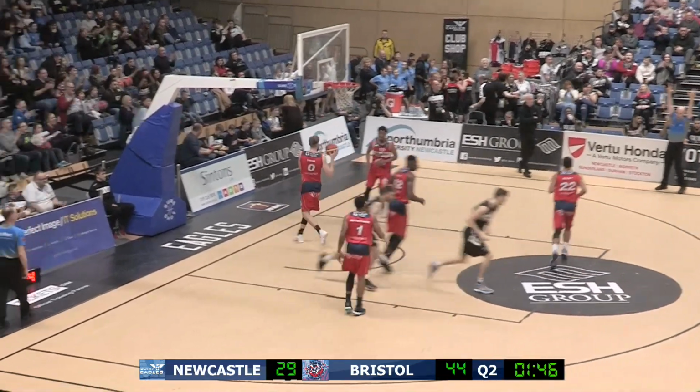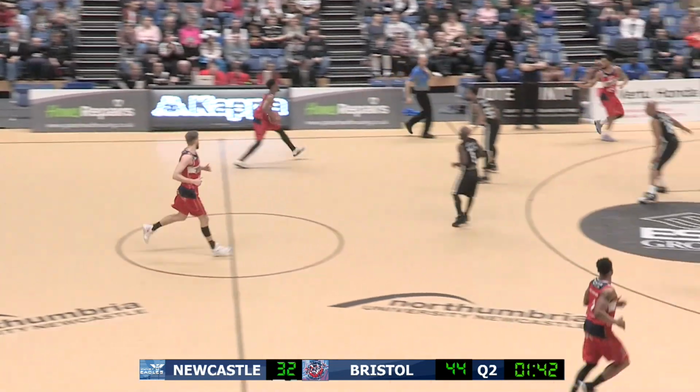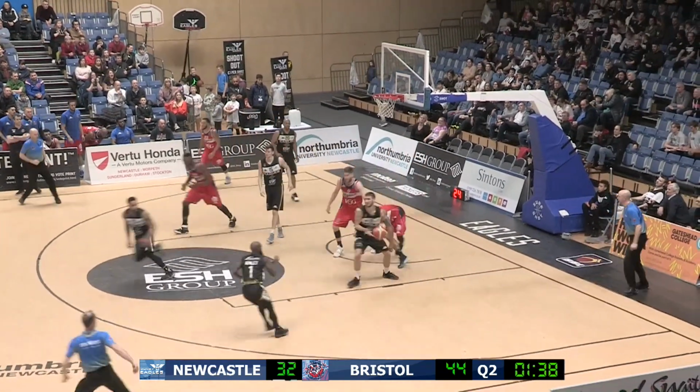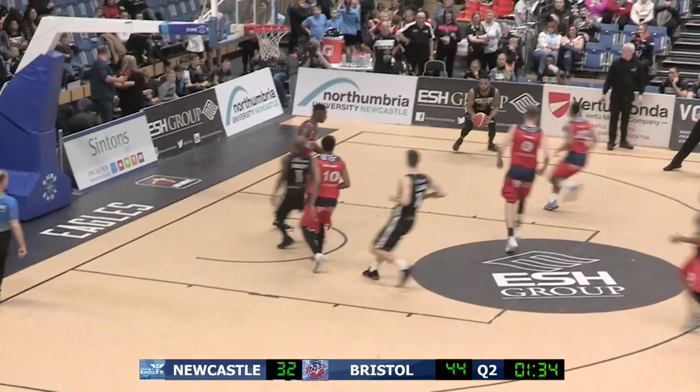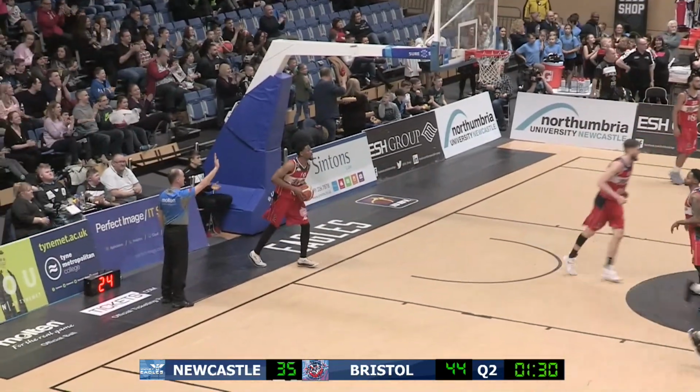Let's get back to the basketball, and Jason Page starting to come alive for the Eagles. Knocks that 3 down. Eagles back to within 12. He has Weary for 2 at the other end. He's missed that. Gunina takes the rebound. Eagles off to the races. Nimley thought about the 3. Decided to give it to Page instead. Page knocks down back-to-back 3s.